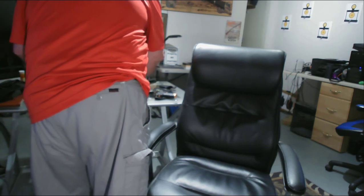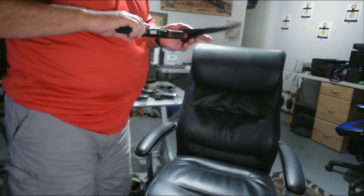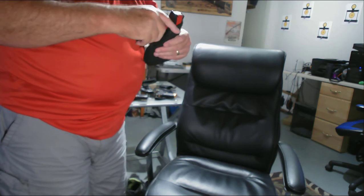Now, if we're talking about one of the bigger handguns like this, I have a son that has a CZ, I think it's a P07.